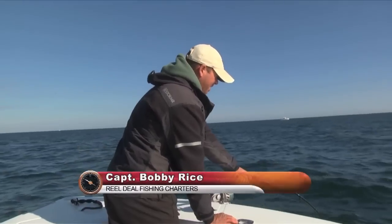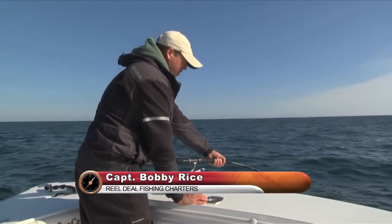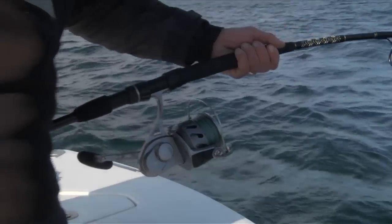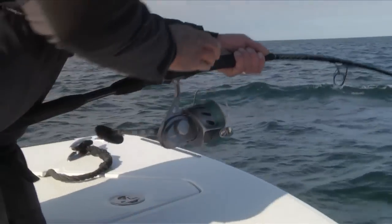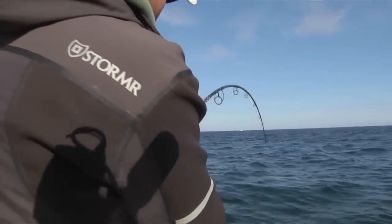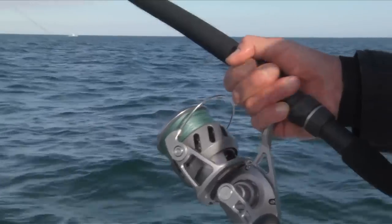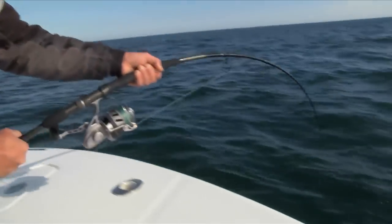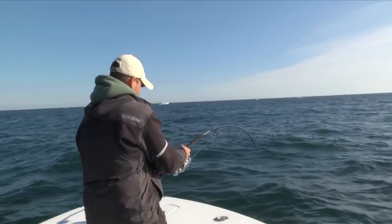Yeah, we pulled up. You see the birds right here. Got a couple of boats up on us now, but nice group of fish came up. The birds showed us where they were. You can hear that drag, man. This rod's unbelievable. Look at them go. They're still going up there.